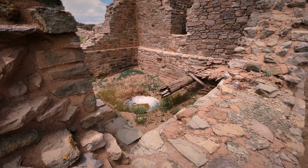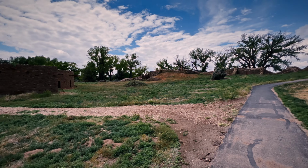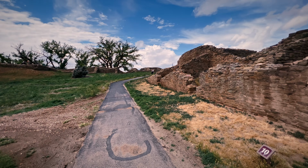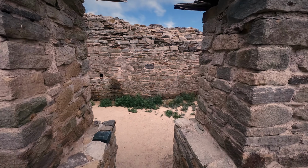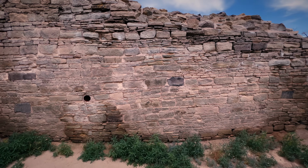All right, let's go around. So here's our grand kiva, and then we have ruins going out here. And so we're kind of walking in the middle of the ruins. So you can see the keyhole door, that's what they call these, where you have the different levels. And the rock here, just look at the construction. We got the big rocks, and you have two or three layers of the small rocks.